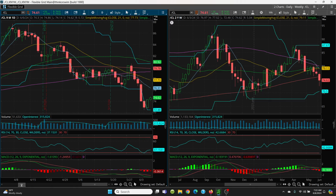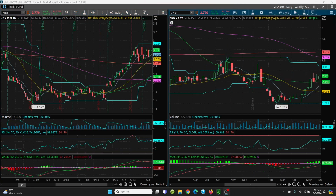Okay, let's take a look here at natty gas. Here we have natural gas. Now, you can see here, we're still holding this 50-day, which is very, very key. That's at 2.498, roughly 2.50. But these candles aren't really anything to write home about unless we can start breaking above them, because you have what they call a tweezer top situation.